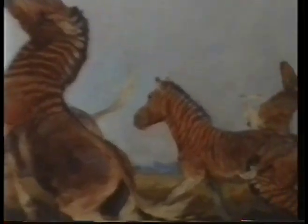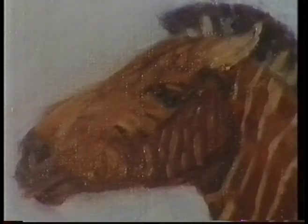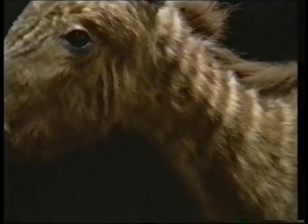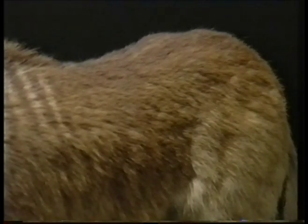Paintings of the animal reveal the ruthlessness of its extermination and give tantalising clues about its appearance. The quagga was brown in colouring, with no striping on its legs and along its rear. But it was an actual stuffed skin of the animal that gave one man the vital evidence that he needed to pursue his dream and bring the animal back to life.